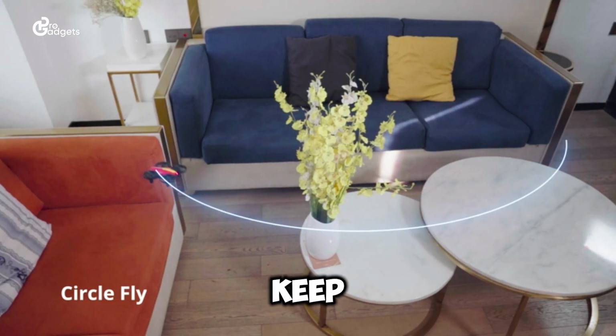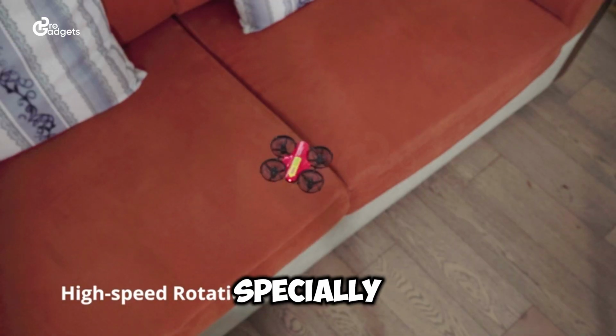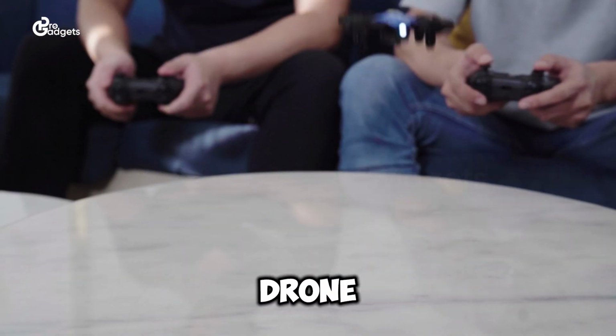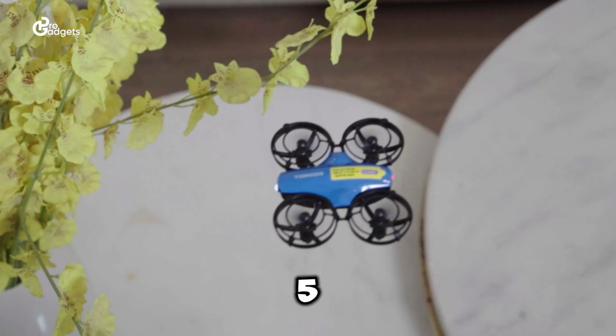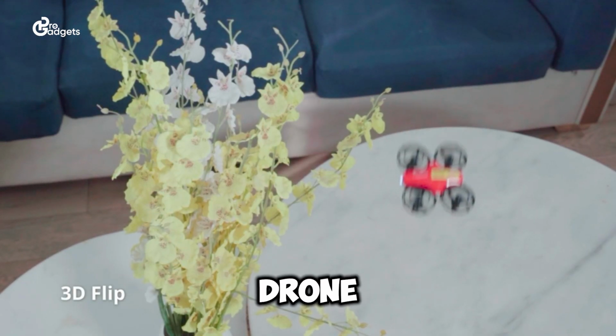Altitude hold keeps the toy drone hovering in the air calmly without drifting. Headless mode, specially designed for newbies. Best entry-level toy drone for kids ever. All-age beginners can start to fly within 5 minutes. Simply designed to suit people who first try to play with a drone.